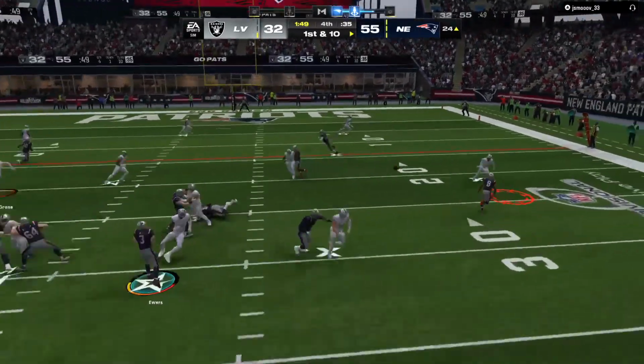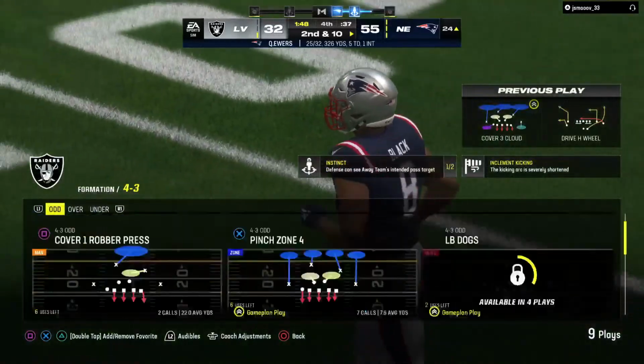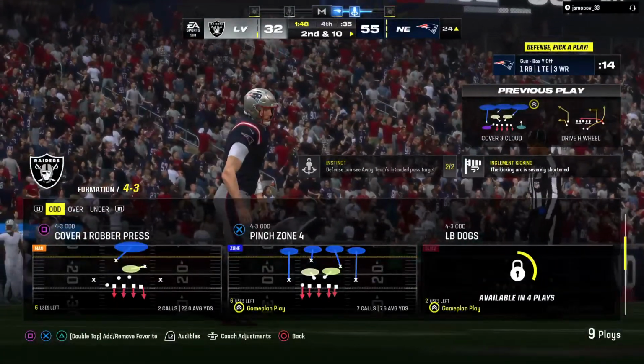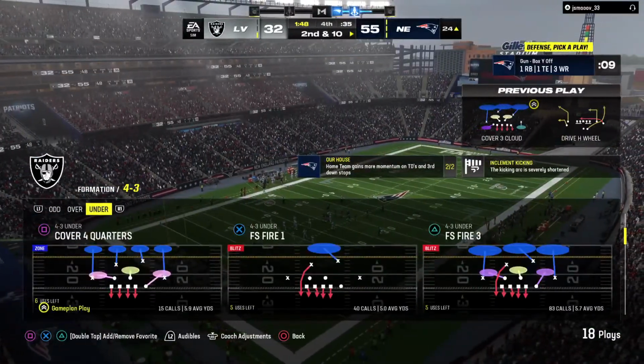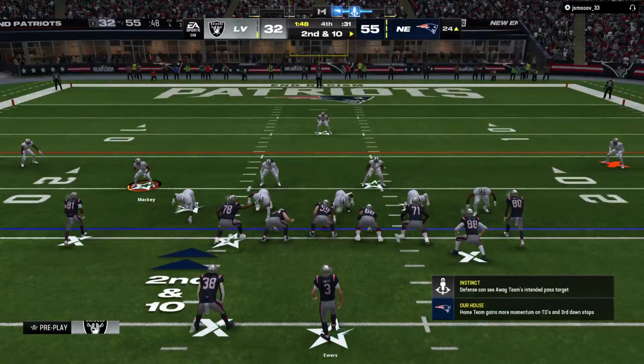Now it looks like he'll throw here. And that is incomplete. The coverage was a little too good there, and it's second down. Well, fourth quarter with a 3-score lead here, Charles, but they're still going back to the air and looking for more points. Well, with this game well in hand, it's an opportunity for the guys to come off the bench and get a chance to play.